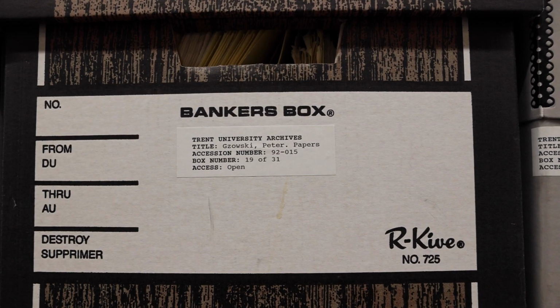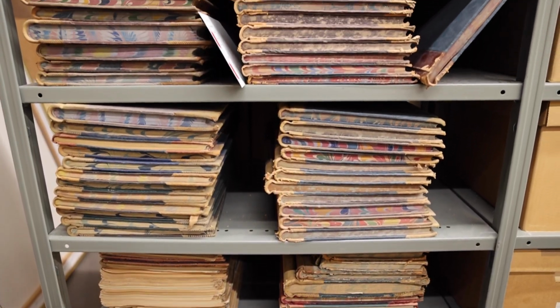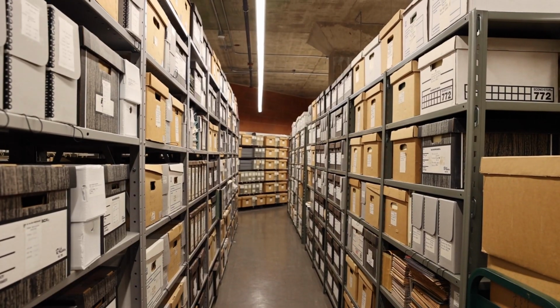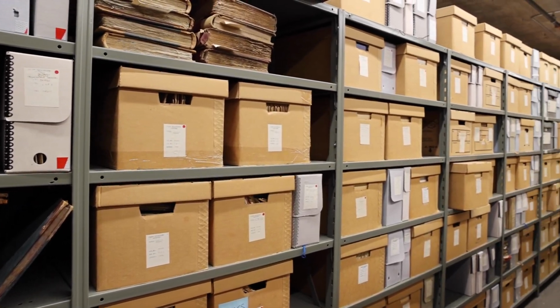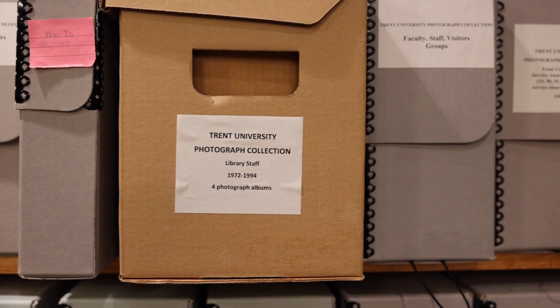Our collection is threefold. We have material documenting Trent University. That includes Trent University administrative records, so the records of the Office of the President, the Board of Governors, the Senate, departments and faculties, as well as an open collection of material about Trent, photographs, yearbooks, Arthur, and material like that in our reading room where people can very easily access Trent history.